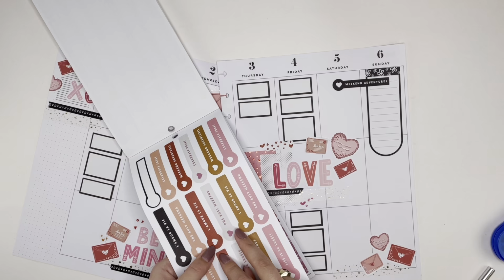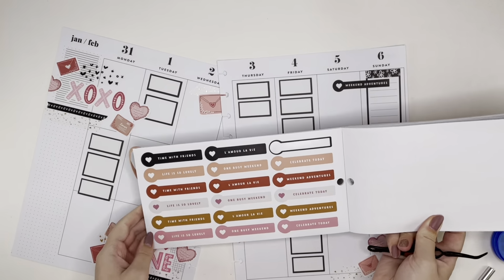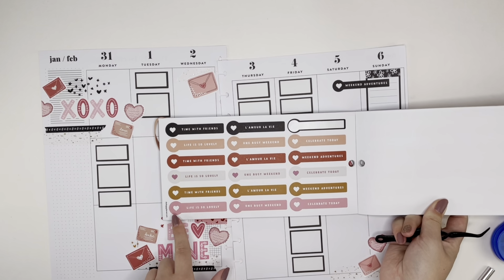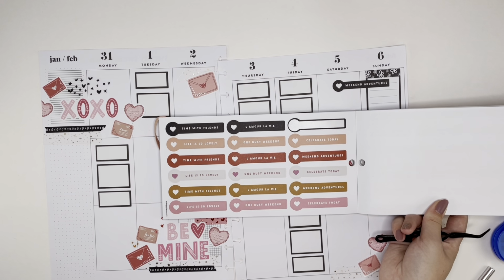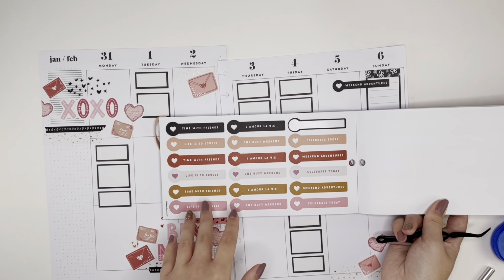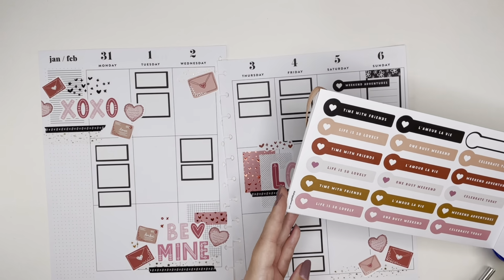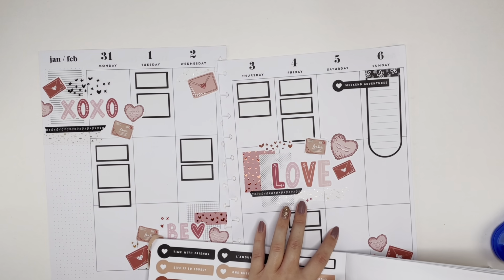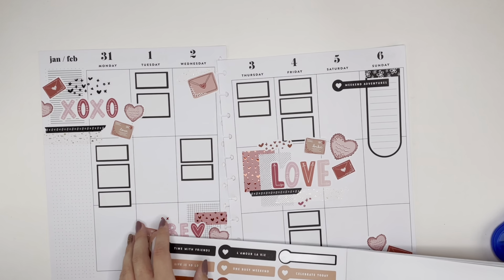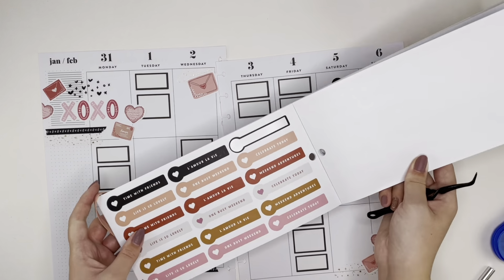I'm also looking at these ones that say Time with Friends or whatever. I am trying to pick another color that I like. Life is So Lovely kind of matches the Create with Mandy ones. Or Celebrate Today. I'd love to use this other black and white one that says Time with Friends, but I don't actually have Time with Friends scheduled for this week. And if I did, it would be on the weekend, so I couldn't have them both over here. That might look a little odd visually.